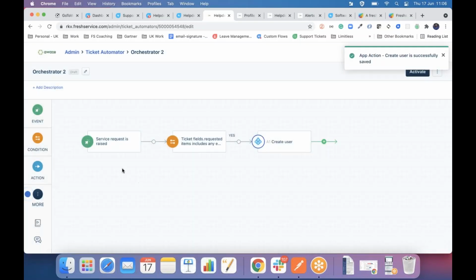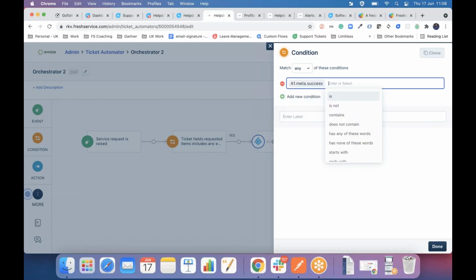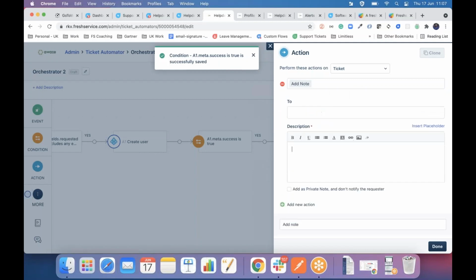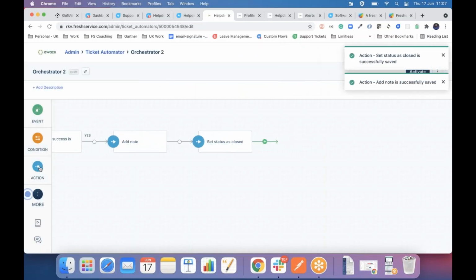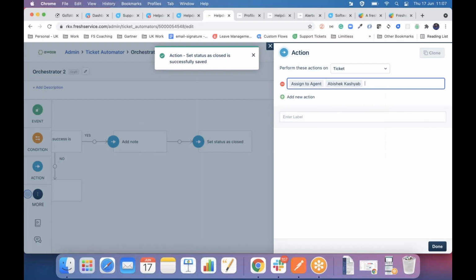And when I hit done, what's great about these orchestrator nodes is that these are not fire and forget actions, because after this action is done, I can actually add a condition node and say that, hey, if the create user success is true, then, you know what? Add a note to the ticket saying that user was created successfully, and then close the ticket. As simple as that. Set the status as closed. If not, of course, if for some reason this is not, you just assign it to another agent and then let them handle it for you, right?